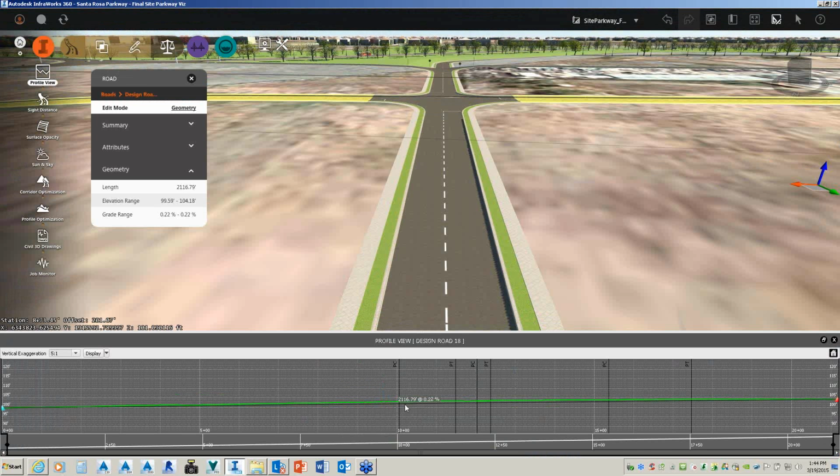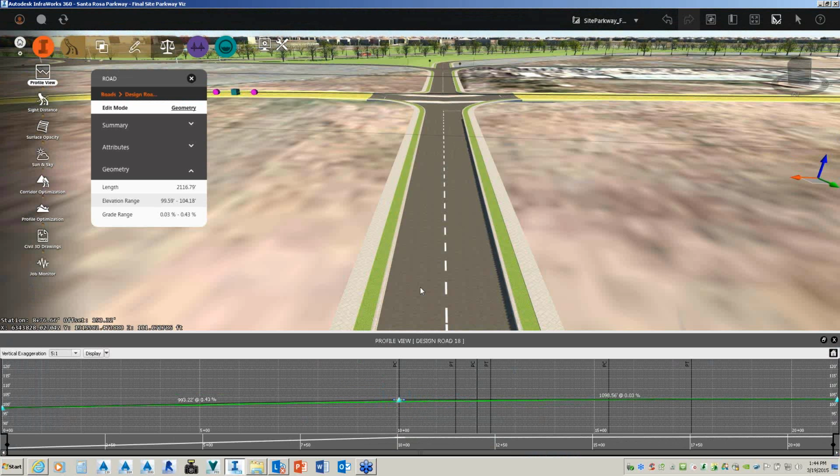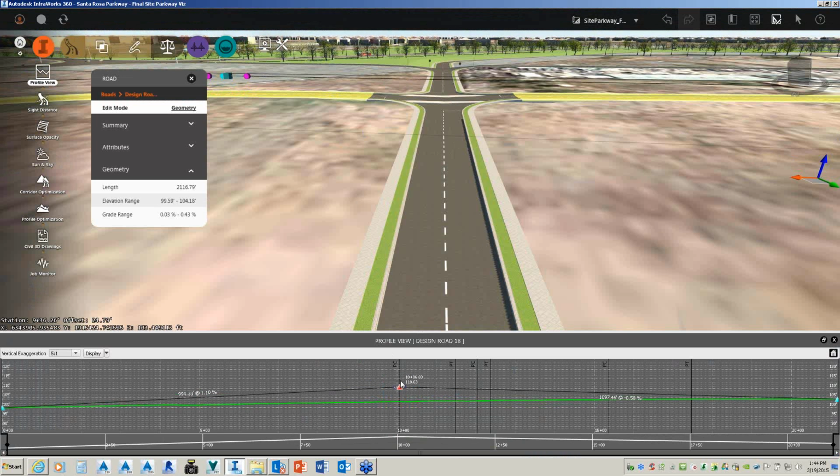So now if I right click right back over it, I can add a PVI. So quick functionality in reference to concepts, design, drainage, hydrology. So we'll pick on that. We'll right click. So we'll pick that again. We'll raise that up. So something straightforward. Again, dynamic updating.